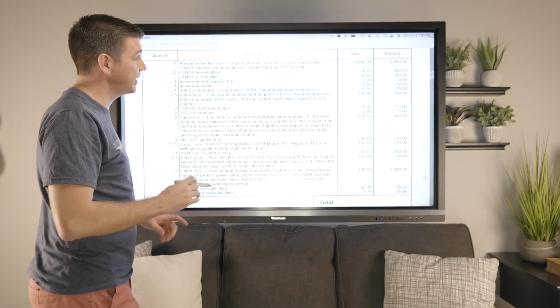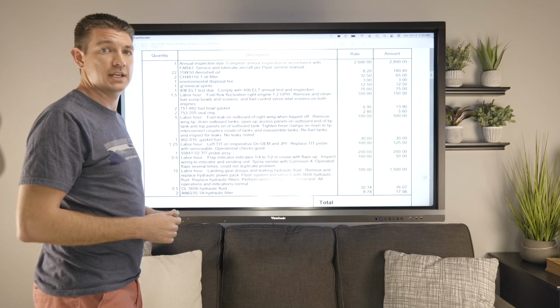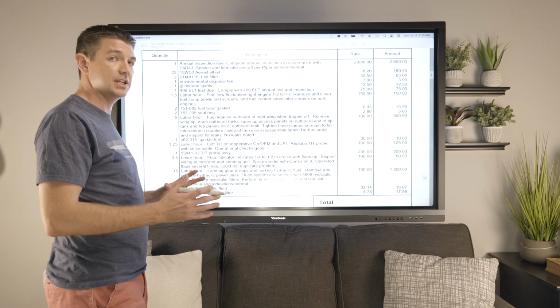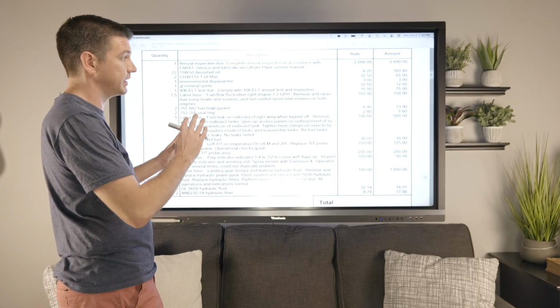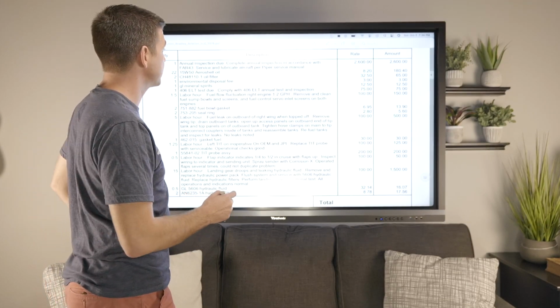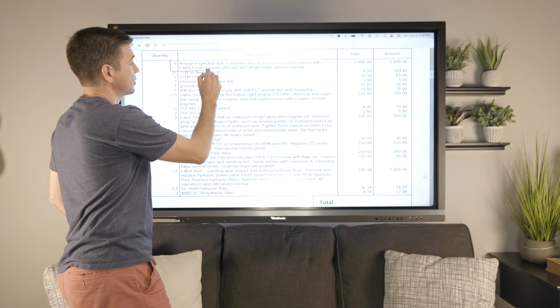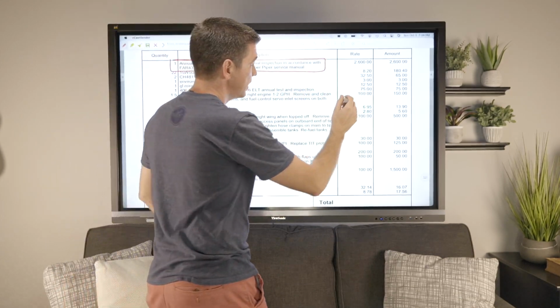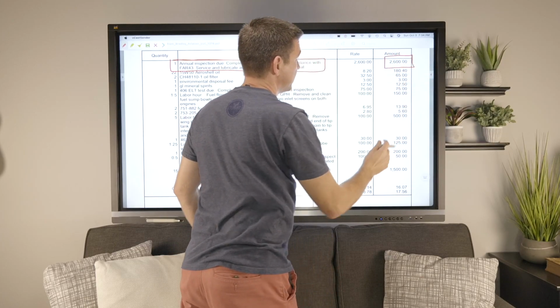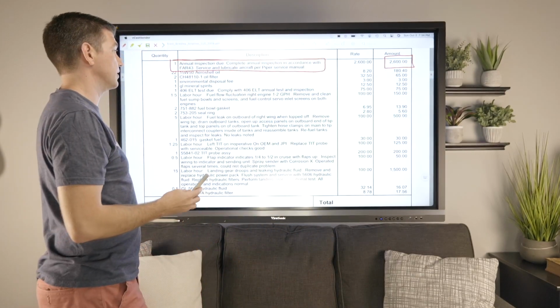Alright, so on the screen we have the actual invoice from my annual inspection. It's actually a 3-page inspection invoice. Feel free to go through it. We're going to go over it together with the big charges. But the first item here is the actual inspection charge. Okay, so that's a pretty big one, sitting over on the top right at $2,600.